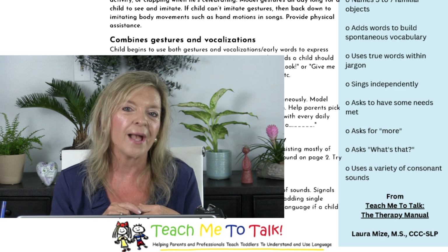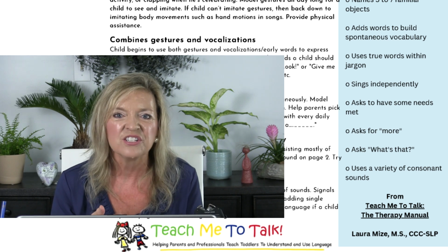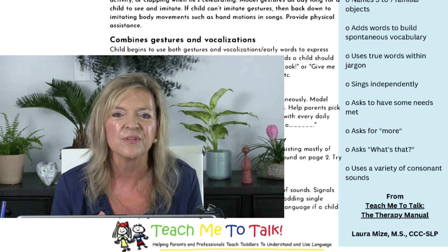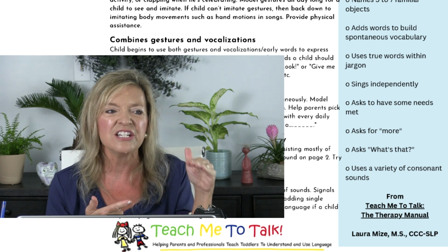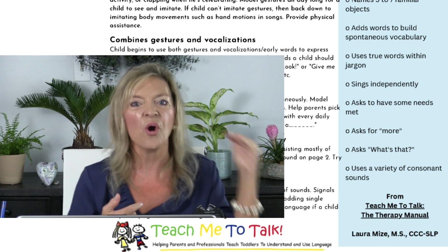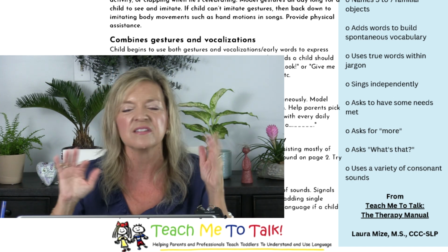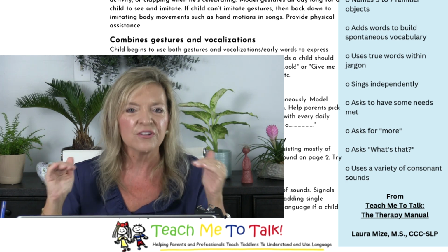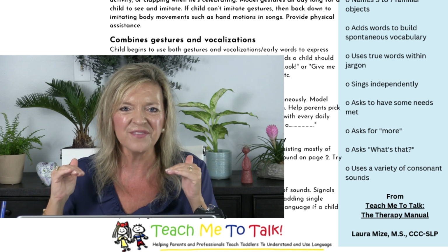The next one is a real pragmatic function, meaning language use. So it's asks to have some needs met. This is when a child starts to make some initial requests. And this is contingent upon what? They have to have some words before they can really start to ask. Now, kids can do it with gestures and vocalizations, and that's fantastic. But here the milestone is that they're going to use some words to ask you to meet their needs.